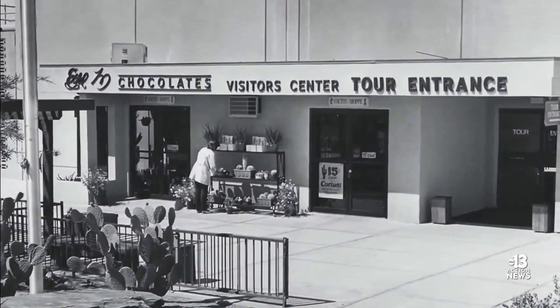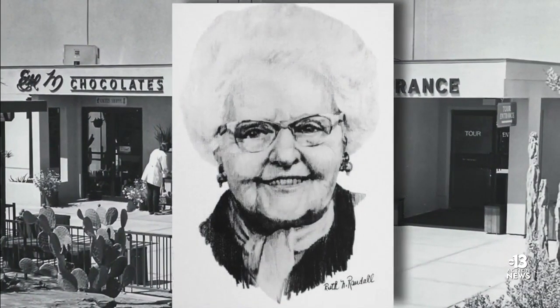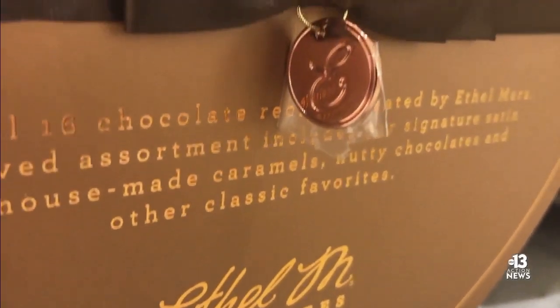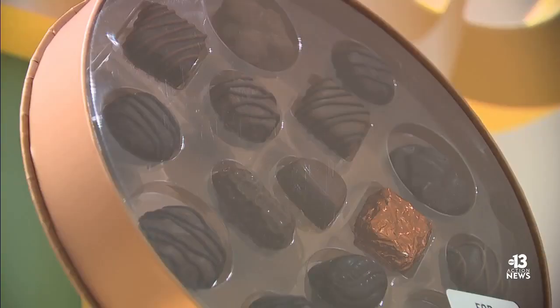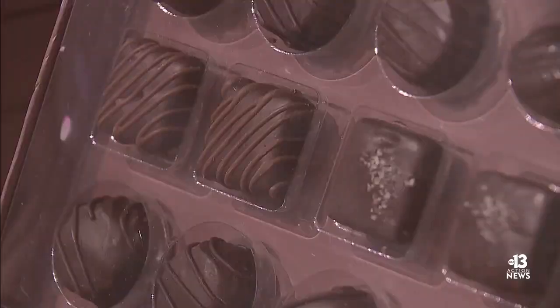He had one more endeavor he wanted to conquer, and he opened Ethel M. Chocolates in honor of his mother and the pieces that they made in their kitchen in Tacoma, Washington when he was a child. He said, I want to take my mother's recipes, there are 16 original recipes, I want to make them as high quality as possible and put them in a beautiful box for people to enjoy. And that's Mother Ethel.